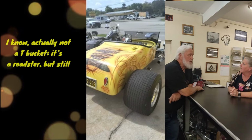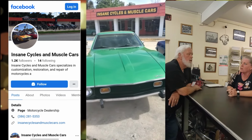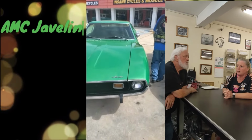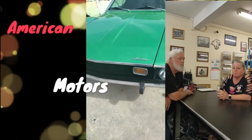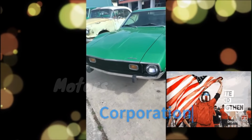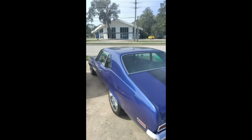I haven't been in a place like this. Tell me what you got here. Yeah, so we do sales, service, restorations on old antique cars and trucks. So we do muscle car builds, we do motorcycle builds, we do a little bit of everything to everything. I've kind of got a weakness for T-buckets. Are those yours out there? Those are all for sale. They're all for sale? Yes, sir.